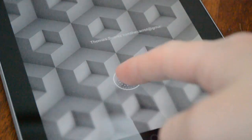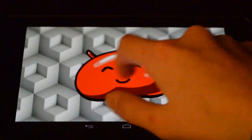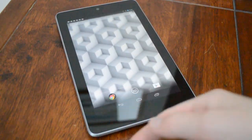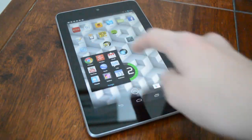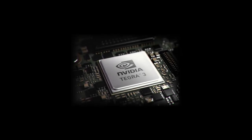The Google Nexus 7 also runs the latest version of Android, called Jelly Bean. Yep, Jelly Bean. Anyway, this means that apps run smoother, the internet is faster, and just overall the speed is significantly improved over most Android tablets. Another thing that helps with speed is the Tegra 3 graphics chip inside the Nexus 7.